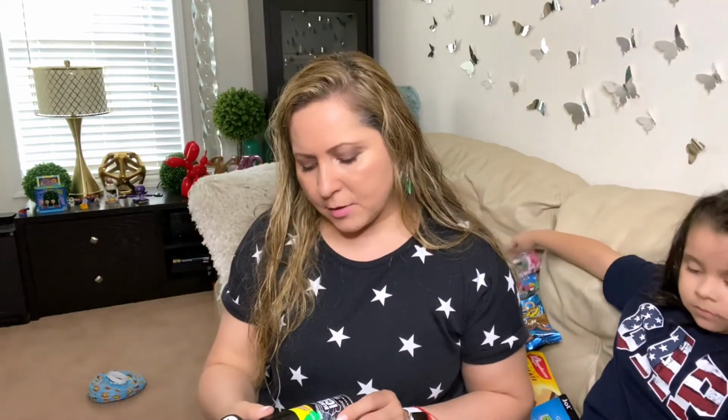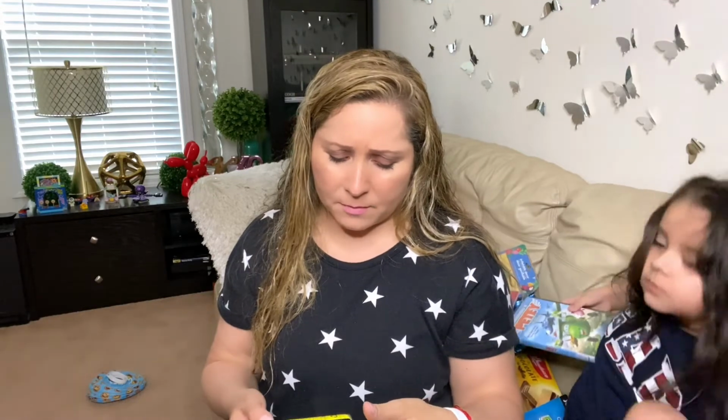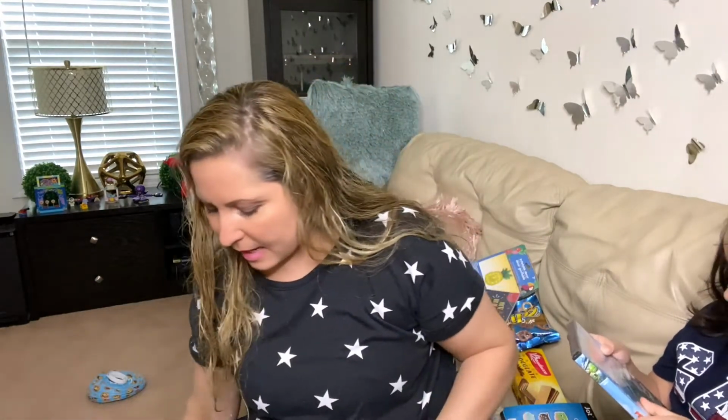It says little trees in a can, air freshener, black ice. But look, it's in a spray, so you can spray this inside your car. So I got one for my son, one for my husband, made in the USA. It says right there. And I got two of the same smell because I really like that smell.